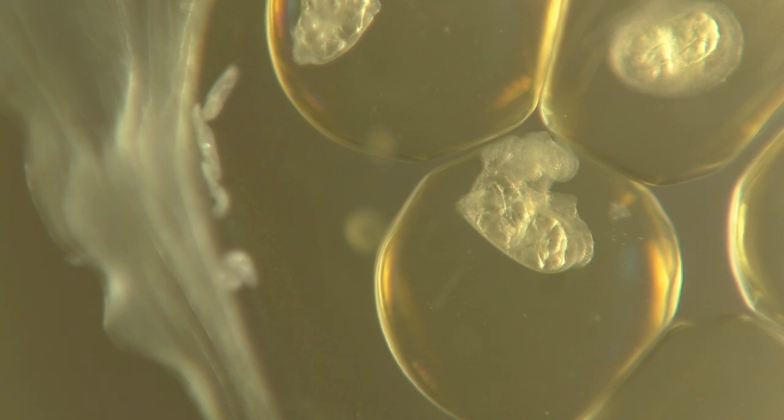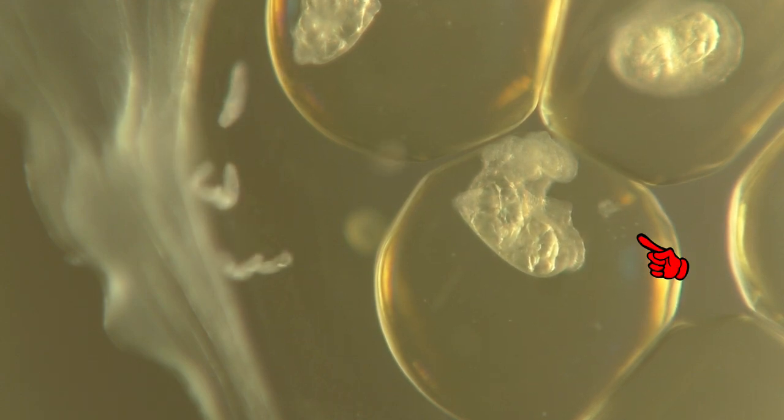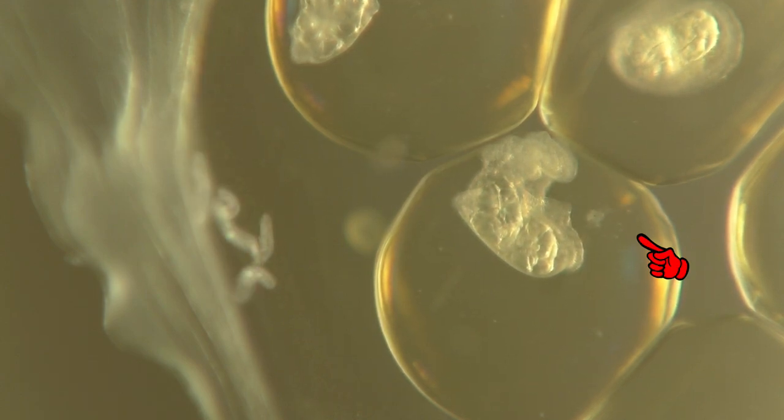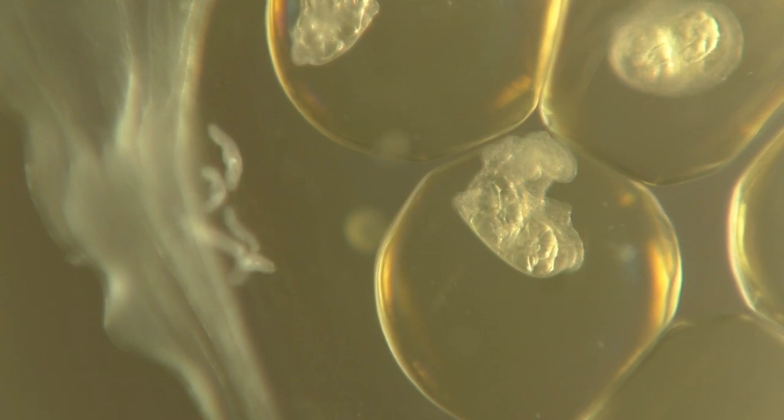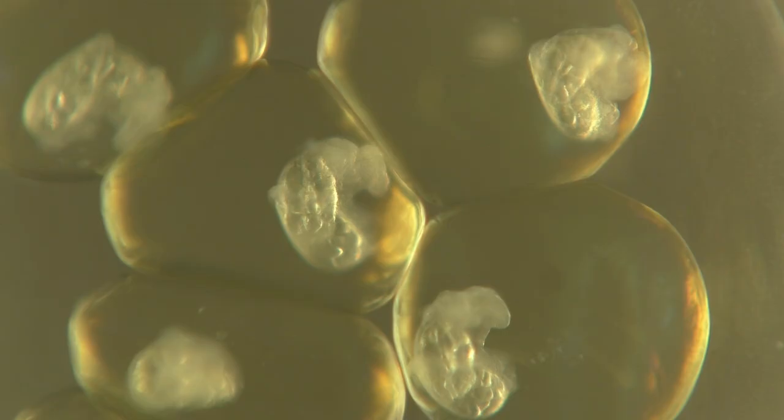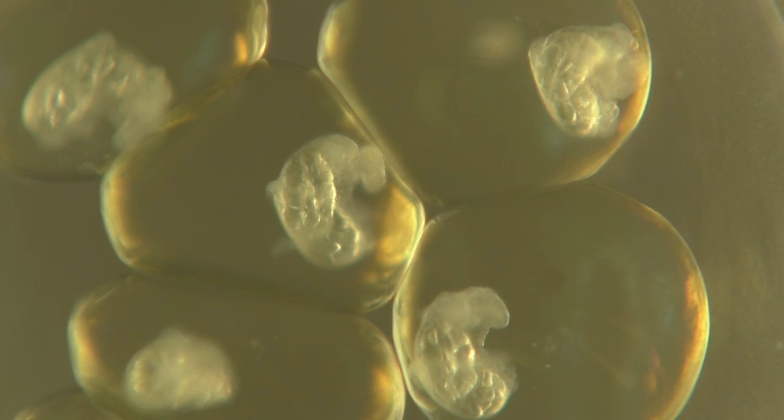Be sure to notice that the liquid inside the egg capsule has a slight current. This current is created by the tiny hairs known as cilia that I mentioned earlier, but now these hairs line the external surface of the snail's foot. And even fully grown Ramshorn snails have cilia on the bottom of their feet.